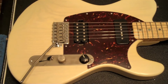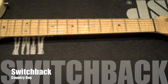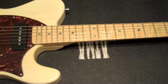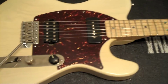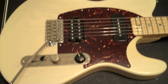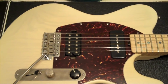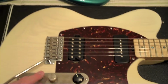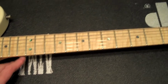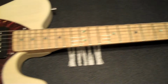Alright, so this is my Switchback Country Boy. There you go, there's the beautiful neck on this thing. This is the only guitar I currently own that I chose all the specs on. Aside from the body shape, I chose the wood, the finish, the pick guard, the pickup configuration, the knob configuration, the wood of the neck, all that kind of stuff, and it turned out great.